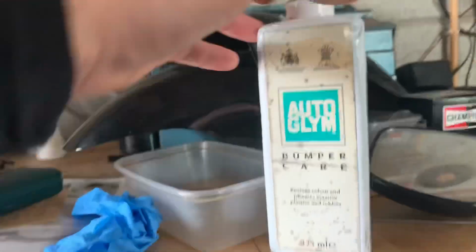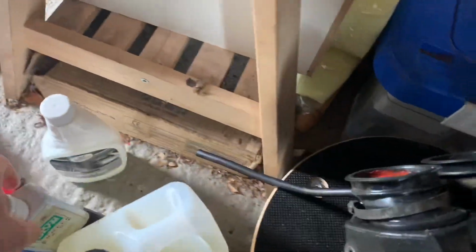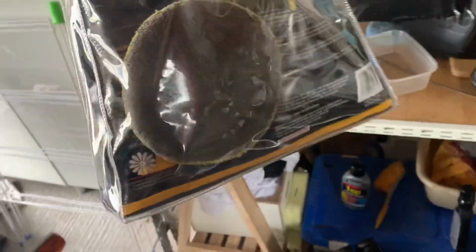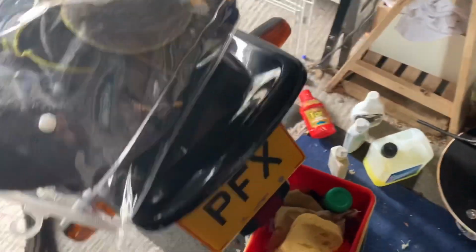As a shampoo, can't go wrong. Where the hell? Aha, bumper care. Also, thought I'd point out, I don't have the use of a jet wash. It's just going to be literally a hands-on contact wash today until I get one, but yeah.